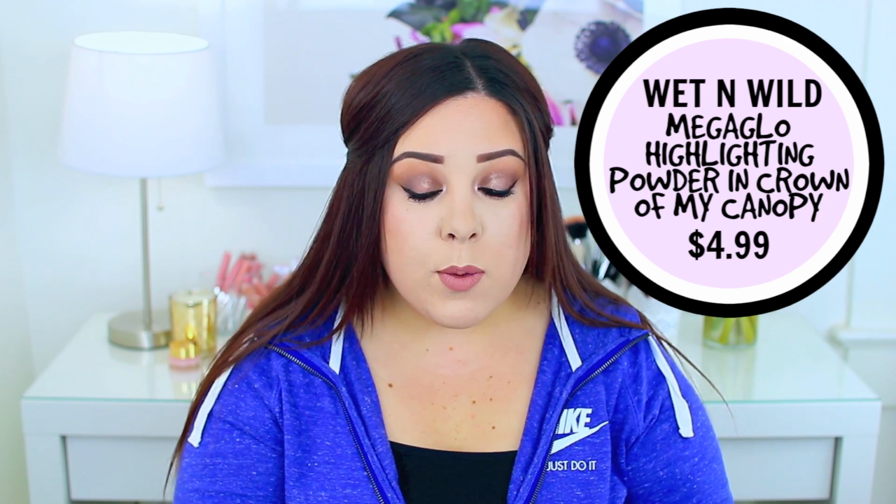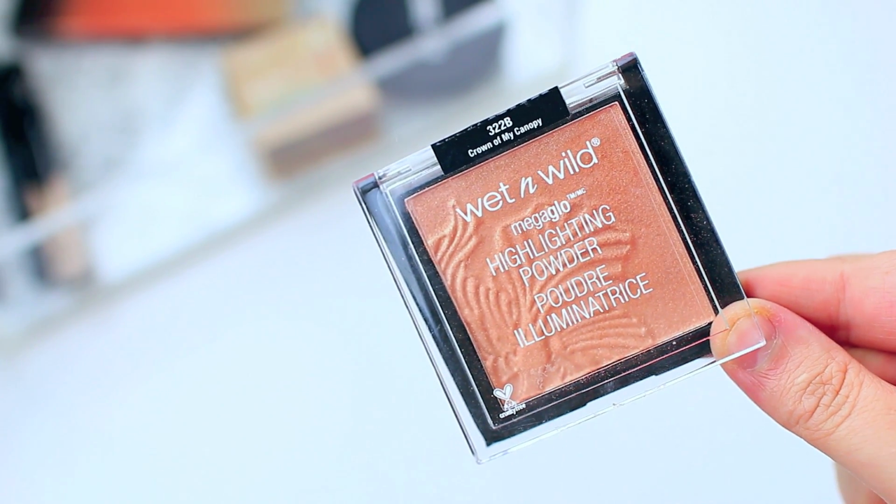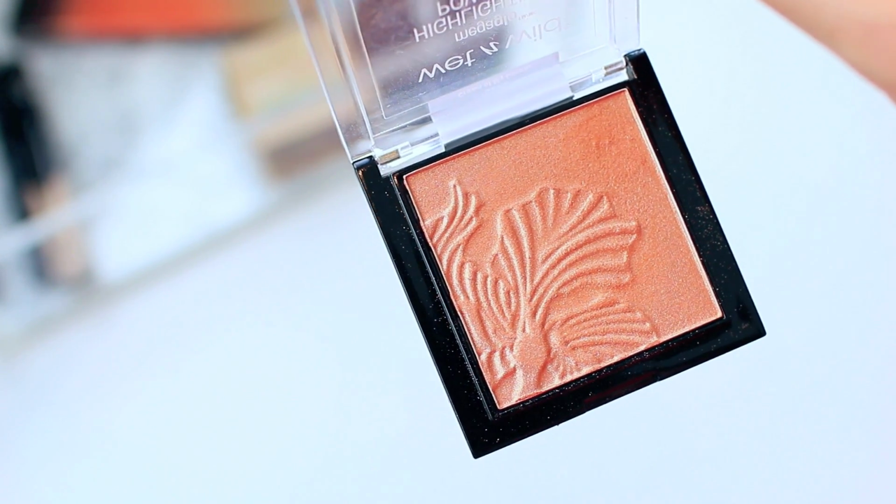Another product that I just would not recommend if you have a fair to light skin tone is the Wet n Wild MegaGlo Highlighting Powder in the shade Crown of my Canopy. I really like this highlighter. I have the lighter gold one as well, and that one works great. And if you have a darker skin tone, this would look so pretty on you.